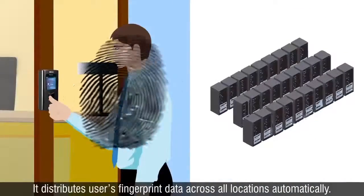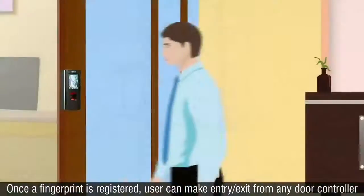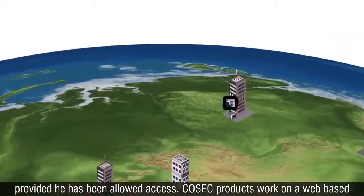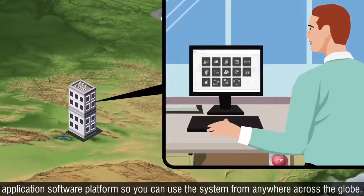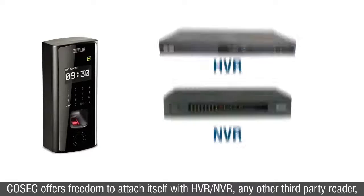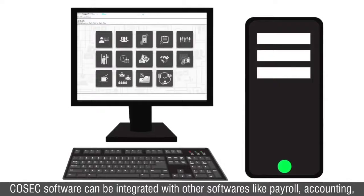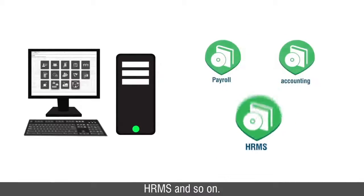It distributes users' fingerprint data across all the locations automatically. Once a fingerprint is registered, user can make entry or exit from any door controller provided he has been allowed access. COSEC products work on a web-based application software platform, so you can use the system from anywhere across the globe. COSEC offers freedom to attach itself with HVR or NVR, any third-party reader, fire alarms, smoke detectors, door locks, boom barriers, turnstiles. COSEC software can be integrated with other softwares like payroll, accounting, HRMS, and so on.